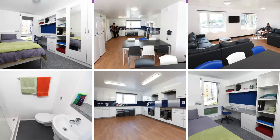You'll get a desk with drawers, bookcase and a desk lamp, just like De Havilland. Again, you'll get a desk chair. You'll get a pin board again to help you with your studies. You do get a wardrobe, and it's quite a spacious wardrobe. Like all of our accommodation, you will have Wi-Fi on campus. You have loads of power sockets.